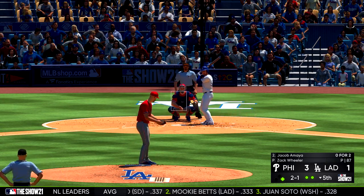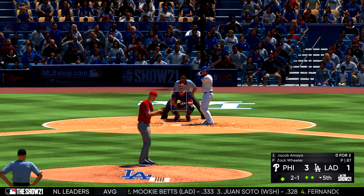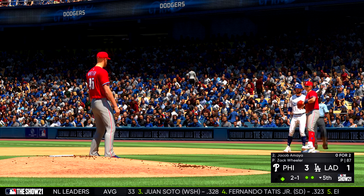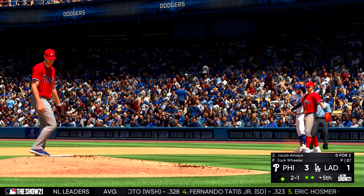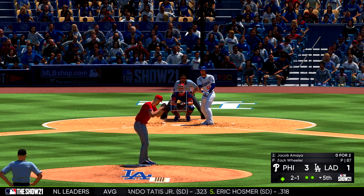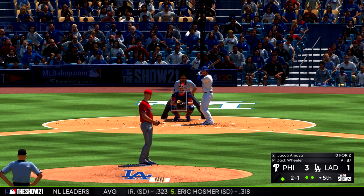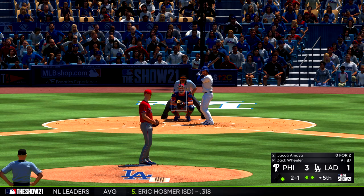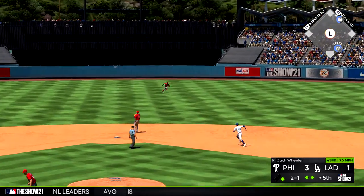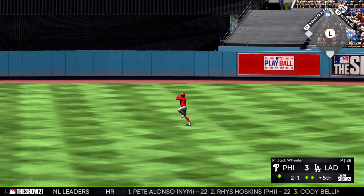The first with it is Wheeler, just keeping him close. He's set, and the 2-1 pitch. Line towards center field. In there, a base hit.